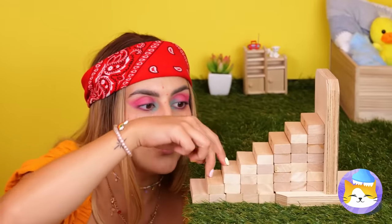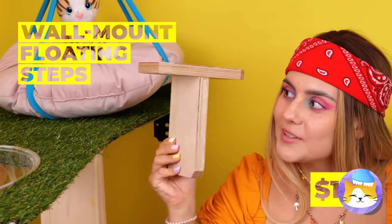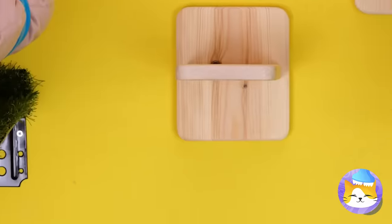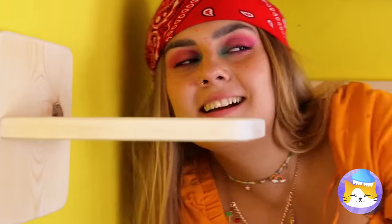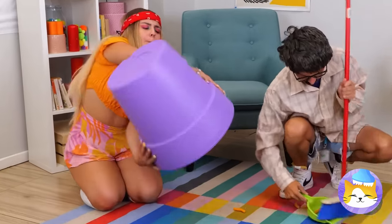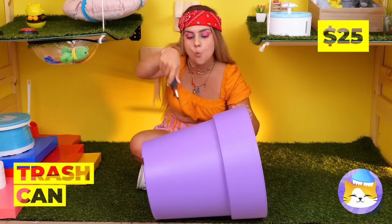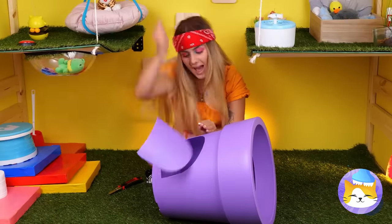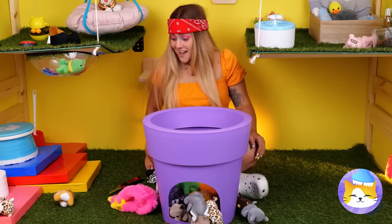It's a bit too small to be a staircase. But we can still use the base attached to the wall, and we've got stairs after all. Hey, you're not using this giant bucket, are you? Thanks! Now that we've cleaned it out, we'll cut out an opening. What else do we need? How about more toys?